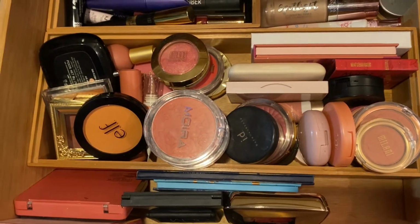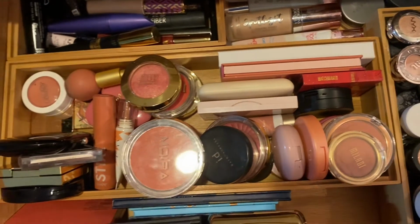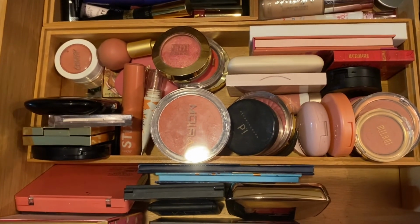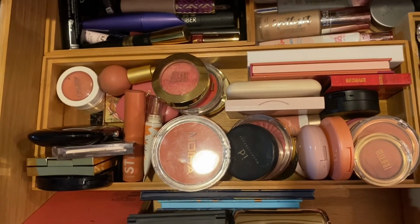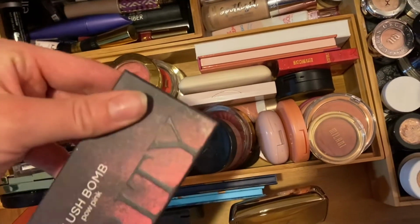Probably. Do I want a cream? Do I? I kind of do. Okay, oh my God. I always forget that I still need to declutter all of this crap until I do a Shop My Stash. I'm like, oh geez. And it's just too much.